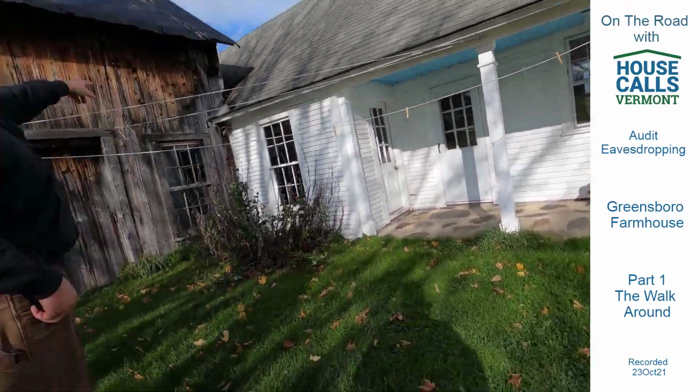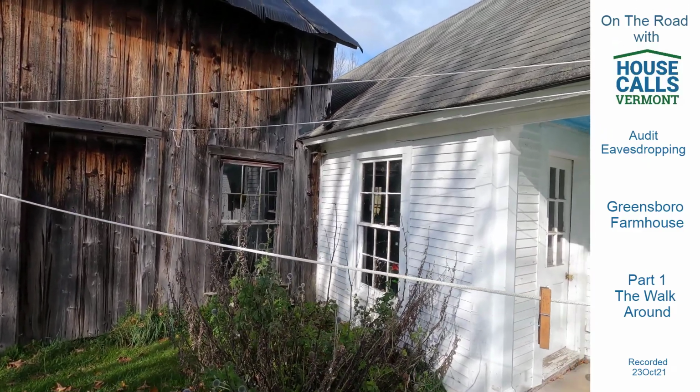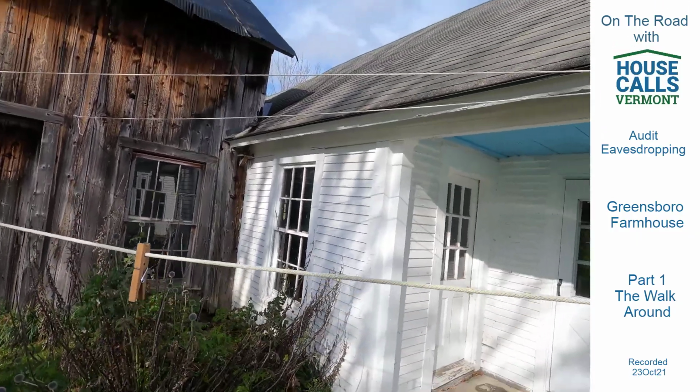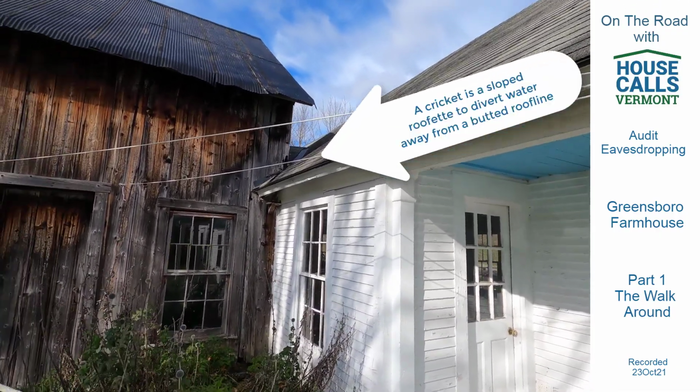Look at this color, Chris. I'm seeing durability. Interesting. So it has flashing up the wall, but definitely it's not counter flashed, so it could be coming back down. And then we see there's a big swale hump, issues in the roof.